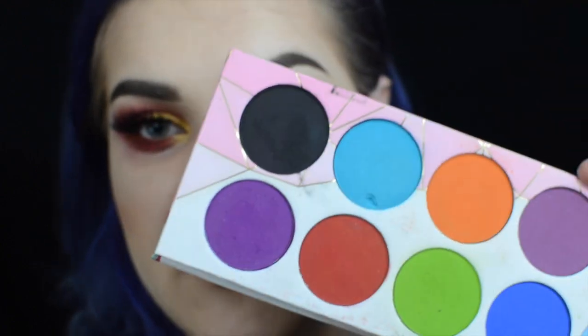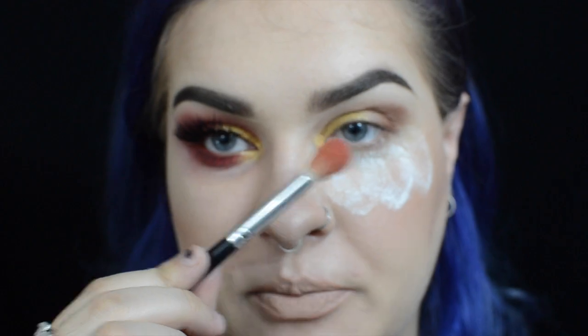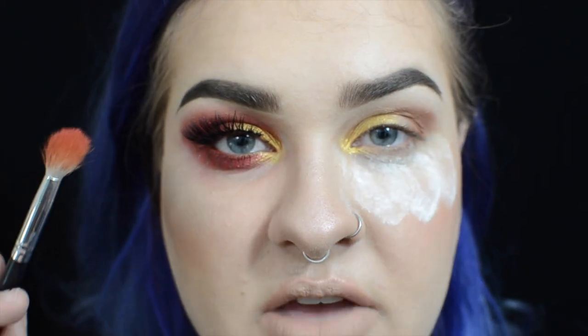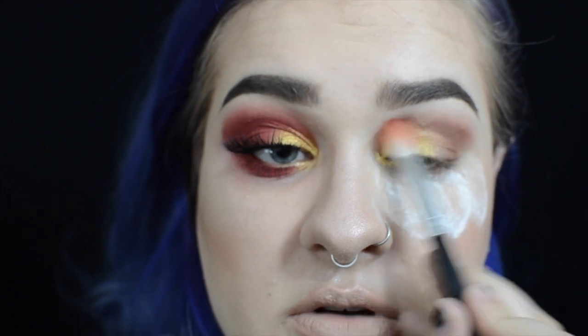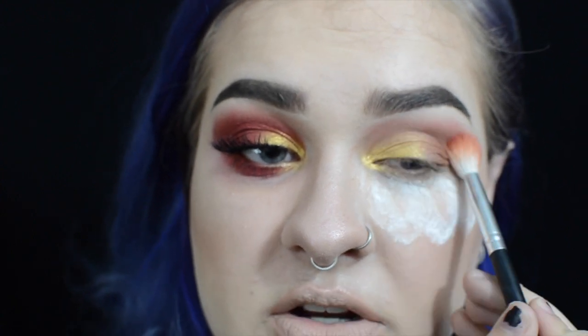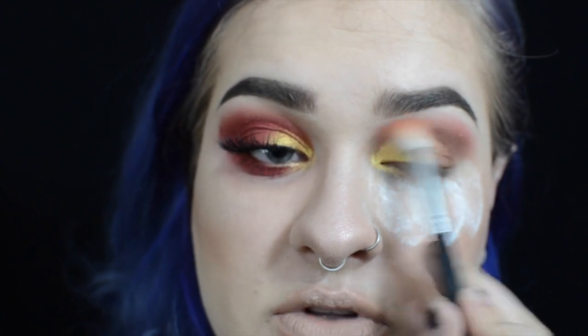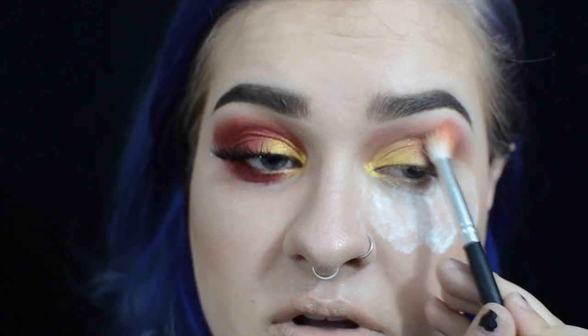Now dipping into my Sugar Pill Pro palette, I'm using the color Love Plus on a nice big Morphe blending brush, and I'm just stamping into that very lightly, and with windscreen wiper motions, I'm just going to softly buff up towards the brow. I'm doing this because this color is nice and matte.